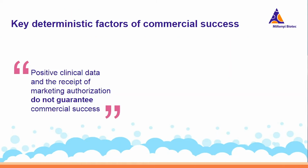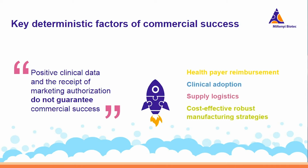We know, however, that for commercialization success, you need more than positive clinical data, and even more than the receipt of marketing authorization. As reported by others, there are different factors that play into it. For example, the health payer reimbursement, the clinical adoption, the supply logistics, and most importantly, the cost-effective and robust manufacturing strategies. So here I would like to expand a little bit more.